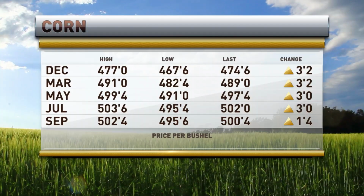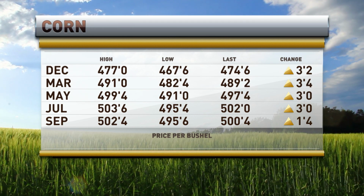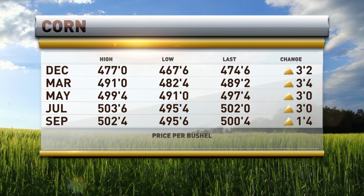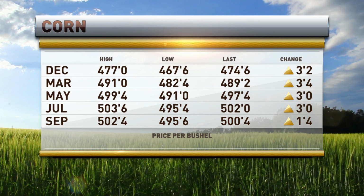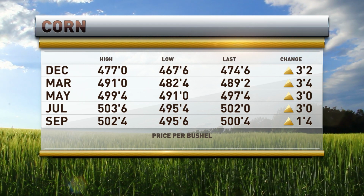Let's take a look and see what we've got going on in our markets, because we want to give you a good idea about where we're going home. Let's start with corn. It's up about where it was last time we checked, 3 1/4 cents higher in that December contract. 4.74 3/4 is last. We're about 2 1/4 cents off the highs, and we've got about a 10-cent range, so we're kind of bumping up against it. But again, 3 1/4 cents higher. 4.74 3/4 is last, December corn.